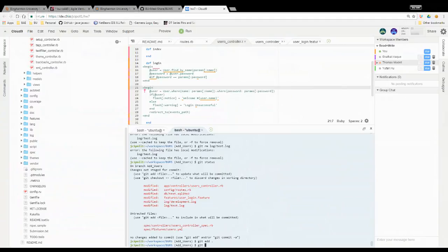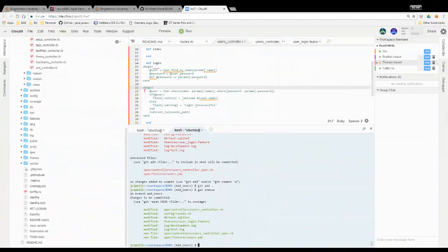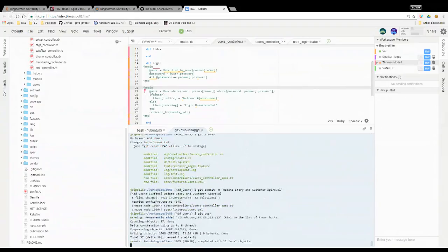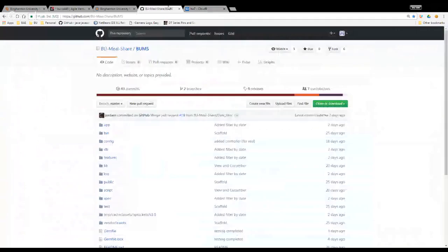Okay, and git commit. Just do status again. Oh, status again? Yeah, that should do it. I just like to see the status to make sure everything's good. So now do a commit. Okay. And now push. Okay. Now if we go to the website.